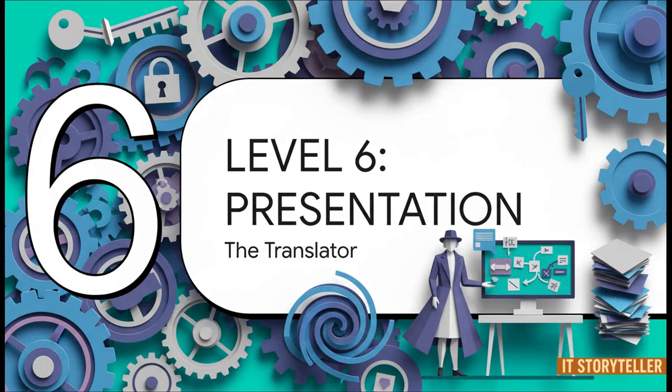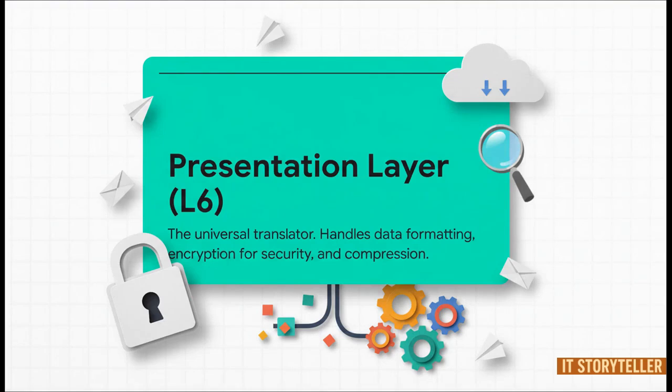Moving up to the 6th floor, Ethan found things got a bit more artistic. Here, he met a stylish translator, surrounded by all these tools for encryption, compression, and formatting. Her job? To make sure the data is speaking the right language for both the network and the application. So this is basically the universal translator of the OSI model.